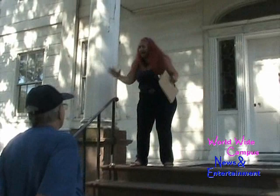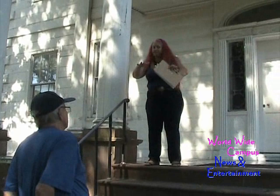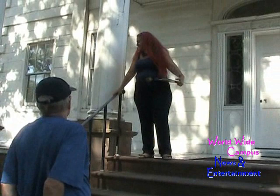They built this house in 1765, and as you might have noticed, it's not low down, right? It's on the top of a hill.